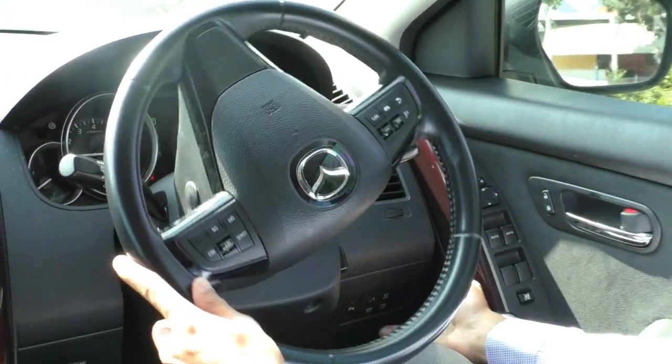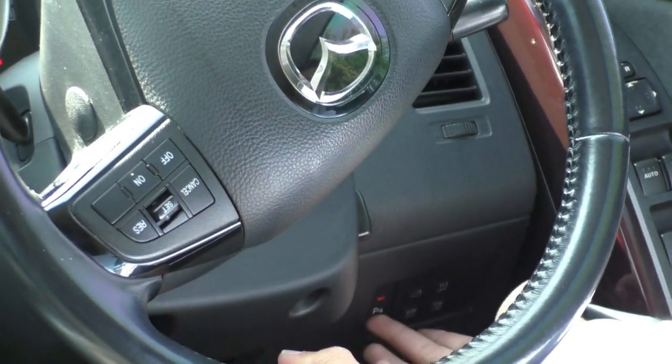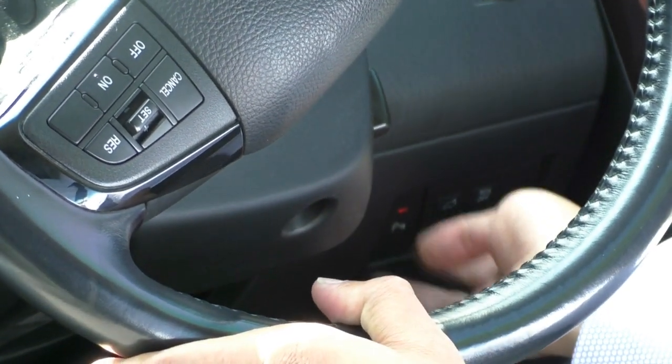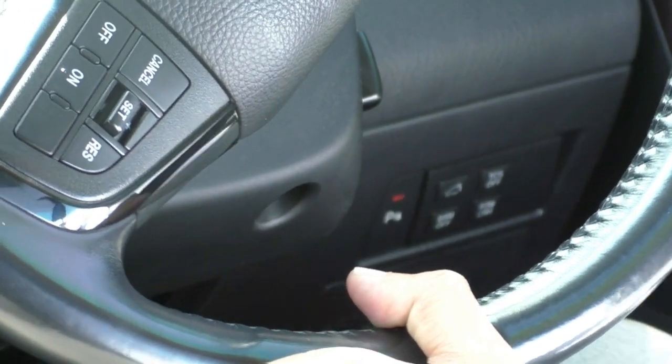Now, coming over to the actual dash, just on the right side at the bottom here, you've got a few little buttons to control a few of the features that come with this car. So you've got a big button here for your parking sensors, which you can turn on and off in case they get annoying when you are reverse parking. However, they do help. Being a big car, it will help you.